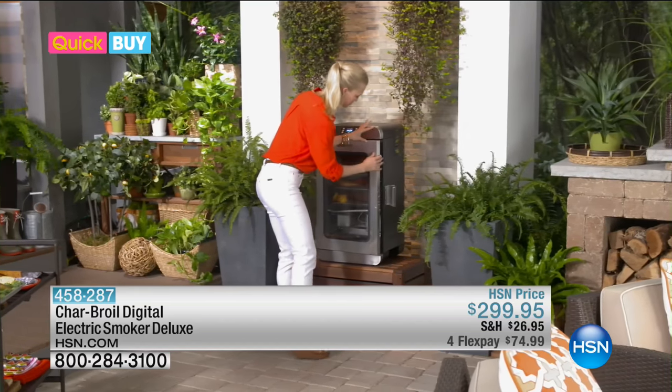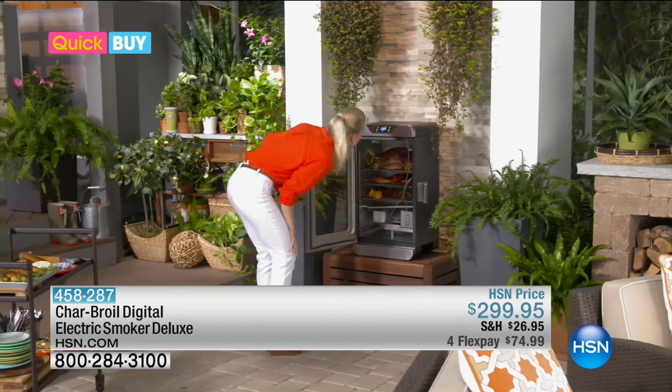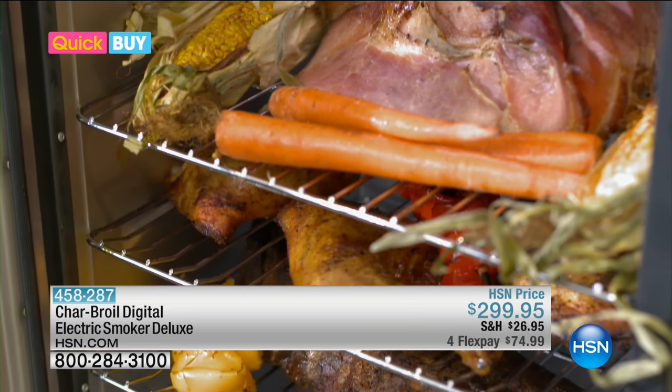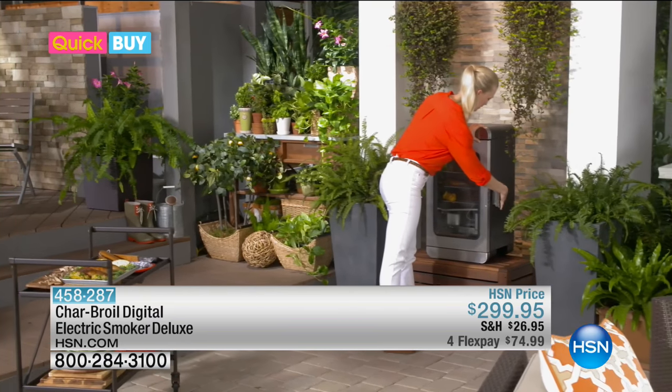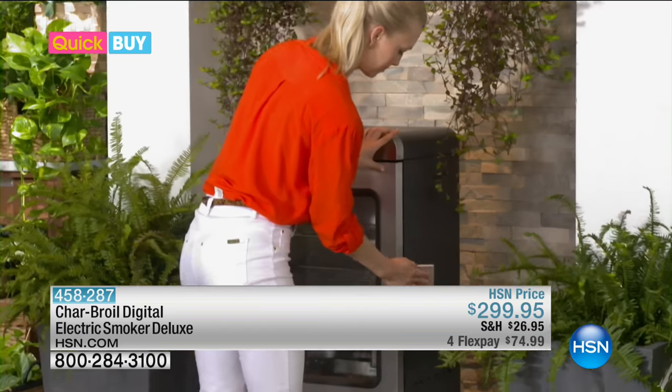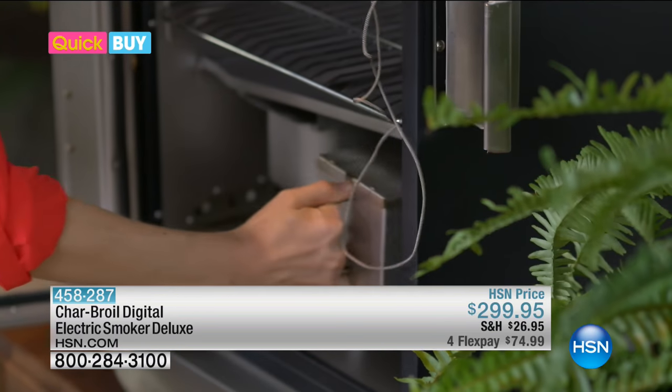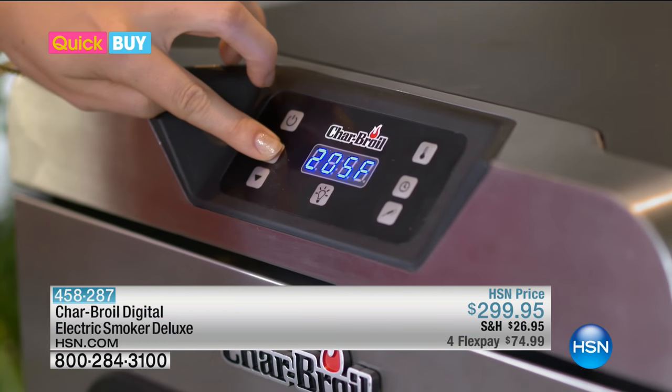And for your next barbecue, maybe your family dinner, you love turkey, you love ham, chicken, fish, pork ribs, it doesn't matter, it does it all. It's sealed tight with an insulated double wall construction, and it's got a locking latch as well. You don't have to babysit this thing, which I love. You can load up to 8 hours worth of smoking chips for longer cooking times too.